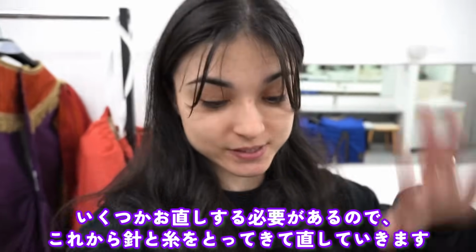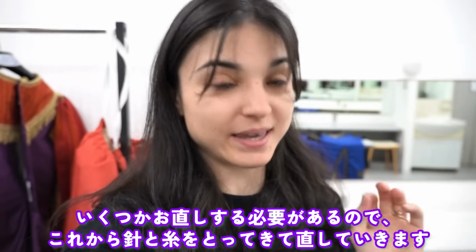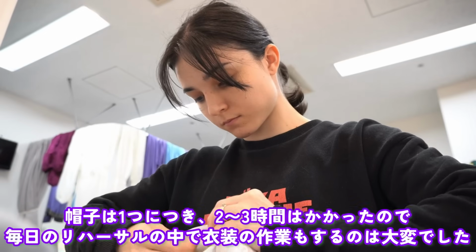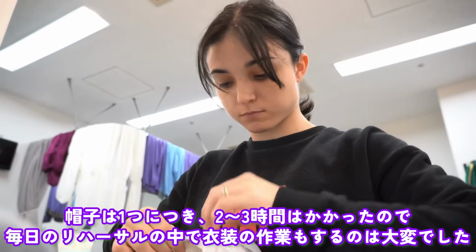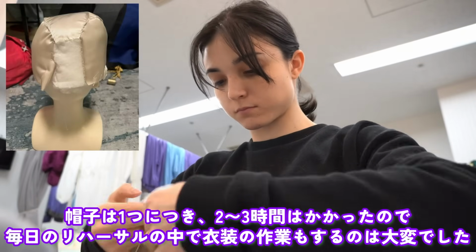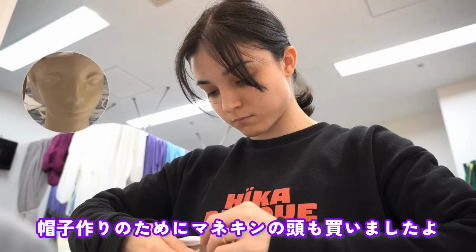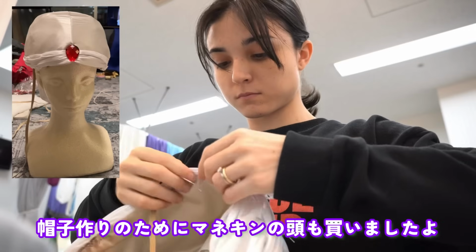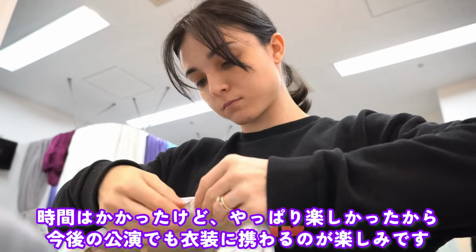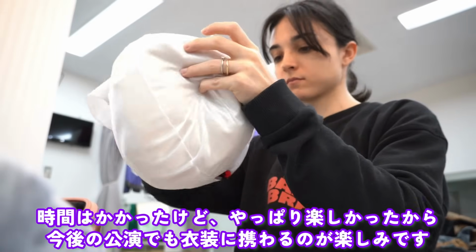I do see some things that have to be fixed, so I'm going to get my needle and thread and make sure that I fix them. Each one of these hats took at least 2 to 3 hours to make, on top of the rehearsals that we were having every day. We even bought a mannequin head to make it. I have to say that it was time-consuming but fun at the same time, and I look forward to creating more things in the future.